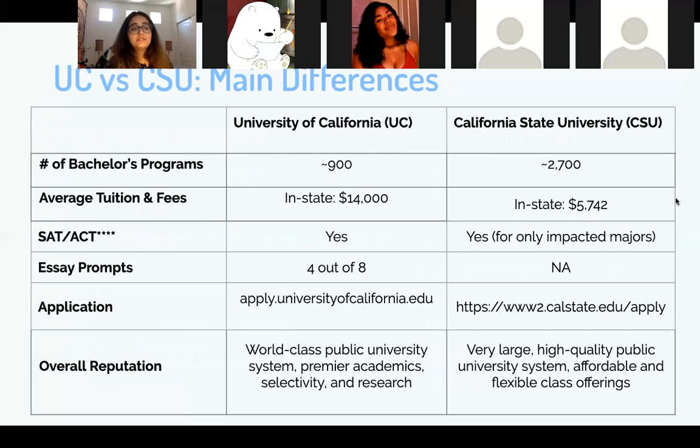Okay, going into UCs and CSUs, the main differences. The University of California has about 900 bachelor programs, versus Cal State universities, which have about 2,700. So almost 3 times more bachelor programs at state schools, which is another reason to do your research. If you're looking for a specific major, you might find it at the state university and not at the University of California level. So keep that in mind.